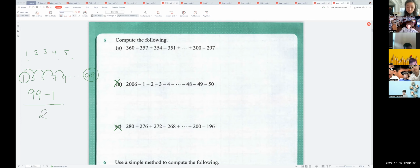Okay, Enzo, while I'm talking to Evan, if you don't understand, you can listen as well. Okay, so all the boys and girls, if there's something you're not very sure about, while I'm explaining to one of the students, you're allowed to listen as well. So 99, the biggest number, minus the smallest number, divided by the difference, and plus 1. So this number you calculated equals the number of numbers all together. Understand?